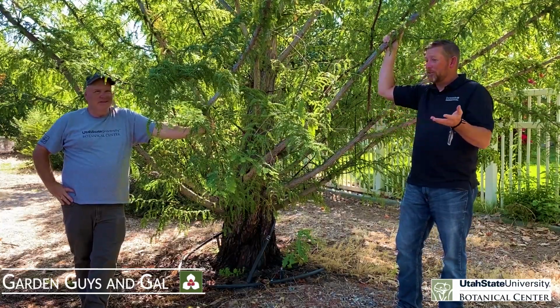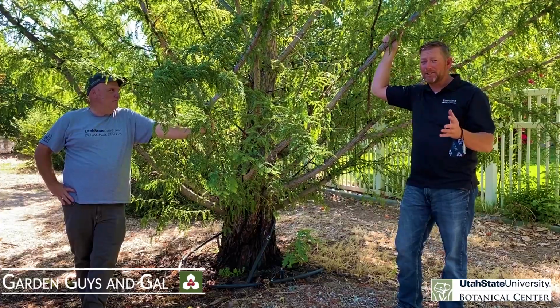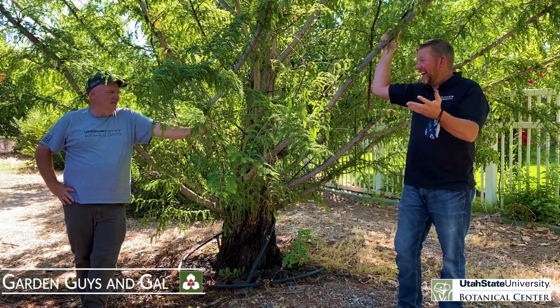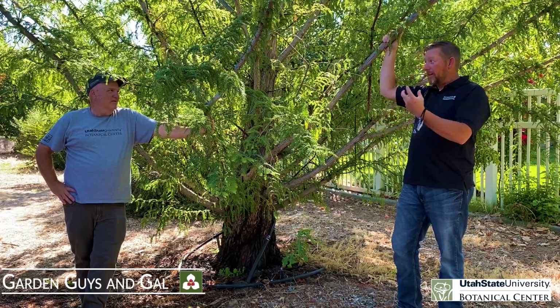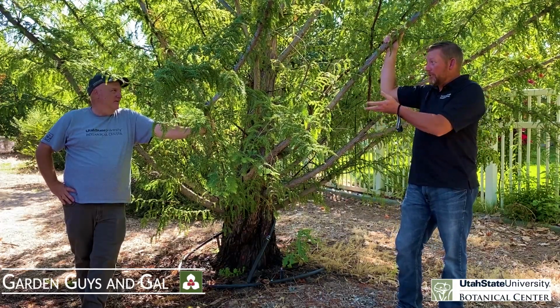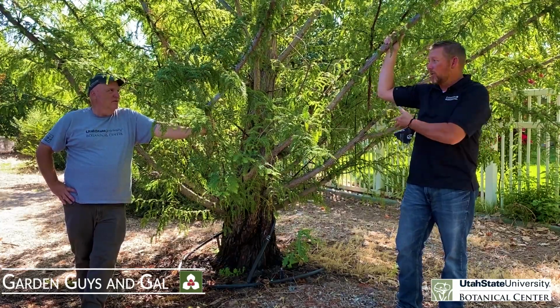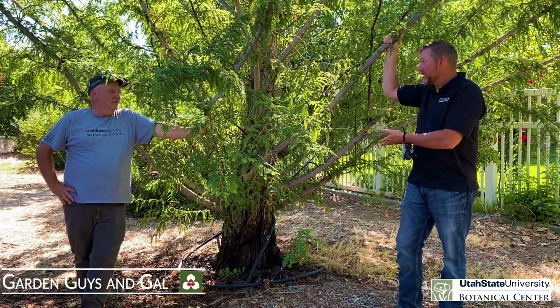Yeah. And it was during World War II, 1945-ish. Some scientists snuck into China and got some seed, brought it back. And some of those original trees are in some of the botanical gardens around the nation. But this is one we planted probably about 10 years ago.